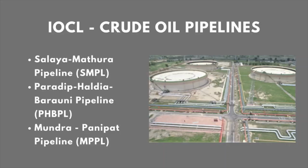Apart from companies like Gas Authority India Limited, which has huge possession of natural gas pipelines, the refining and marketing companies like Indian Oil Corporation, Hindustan Petroleum Corporation, BPCL, they have a huge product network. So now let's see what are the popular crude oil pipelines owned by Indian Oil Corporation. Some of the popular crude oil pipelines are the Salaya Mathura pipeline, in short known as SMPL. Then there is a pipeline network connecting Paradeep Refinery, Haldia, Barauni, then Mundra and Panipat pipeline. These are some of the popular pipelines which are helping the industry by having one common pipeline that can be connected to multiple locations, and then the crude oil unloading can be done in an efficient manner.